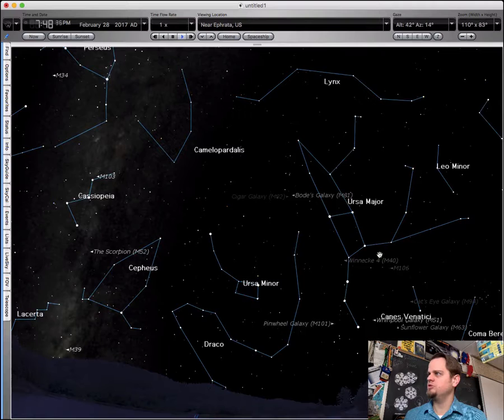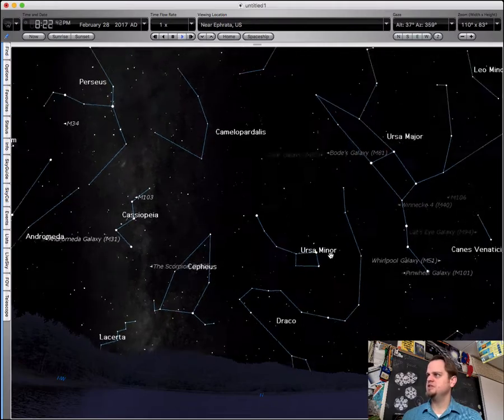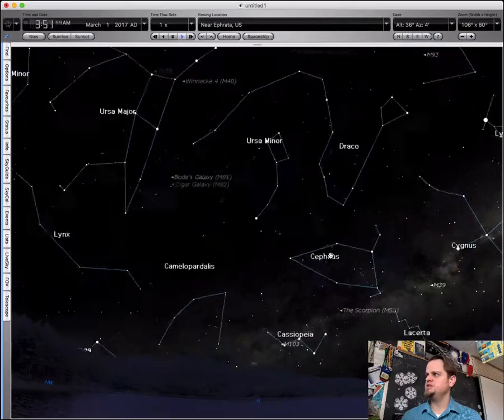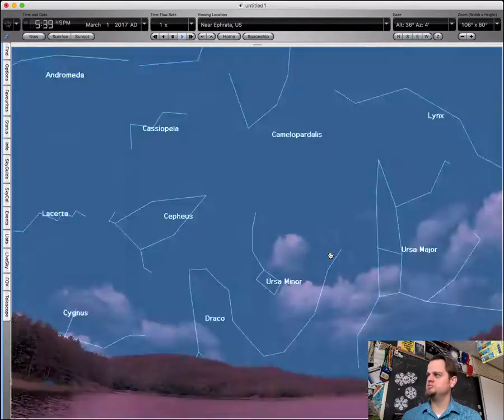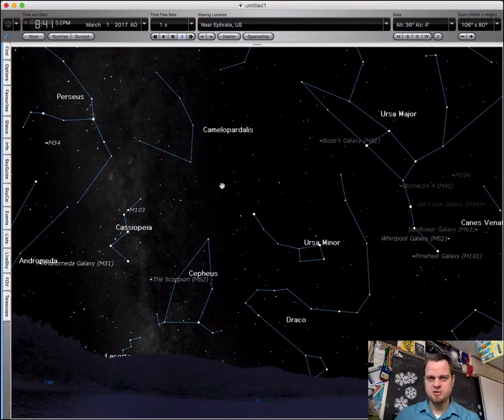They're called North Circumpolar Constellations. And why are they called North Circumpolar Constellations? Well, because they circumnavigate the North Celestial Pole. If I fast forward time, you see that they just keep going around and around and around and around. And they're going around Polaris here, the pole star. But let's talk about actually observing these.